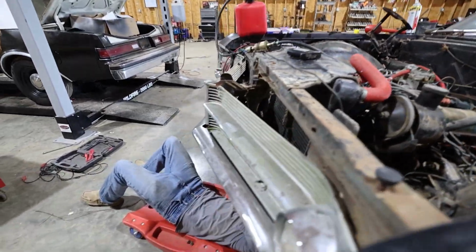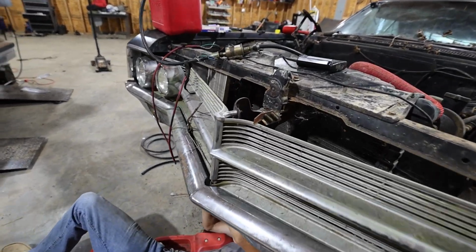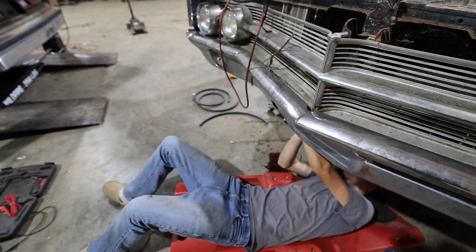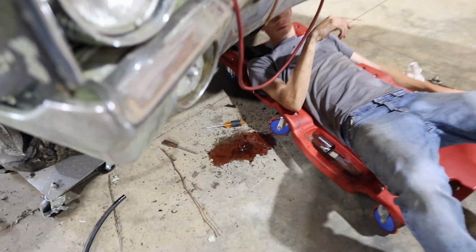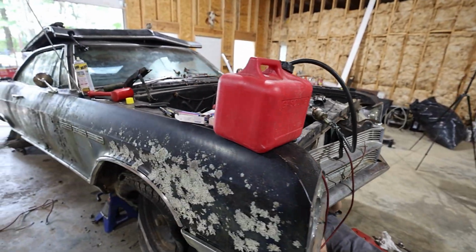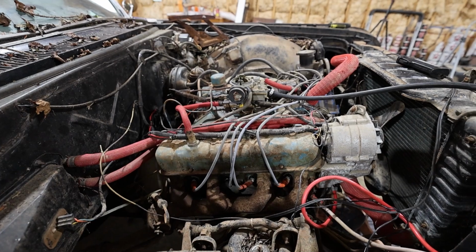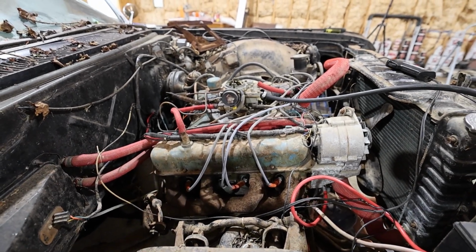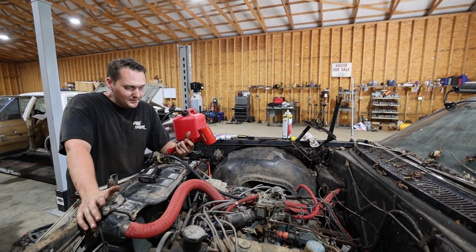So Breyer right now is changing out those transmission cooler lines because it has an external cooler and it started to leak. But the fluid, man, does it look good. Looks way better than the Falcon we were dealing with last time. It's not burnt, it's not milky or anything, no water in it. So that's a good sign. If we can get it to sit here and idle for a little while, then we'll try and put it in gear.